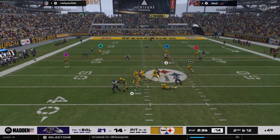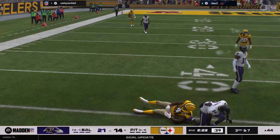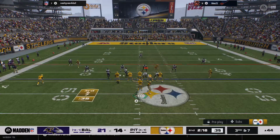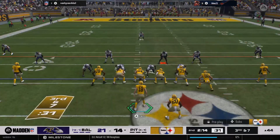From the gun, it's Howard. This one is complete to DK Metcalf. It was brought down. That pass is going to pick up 4 and bring up 3rd down. Brings up 3rd and 7.